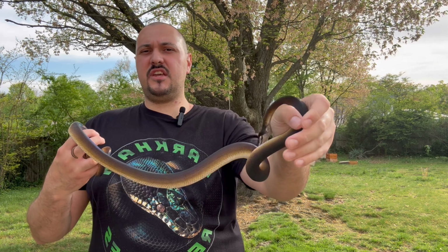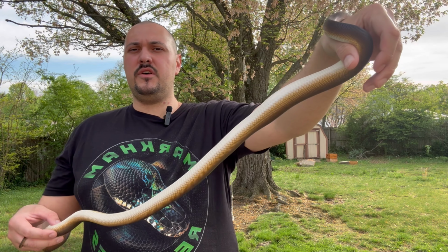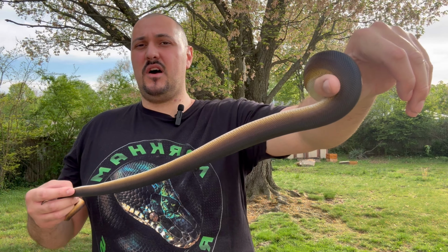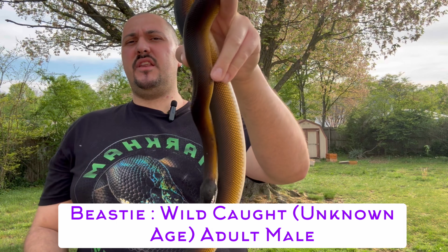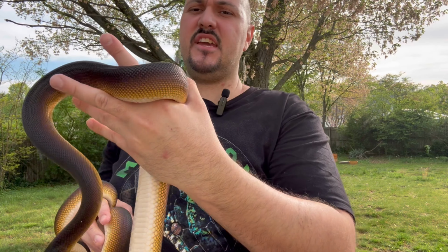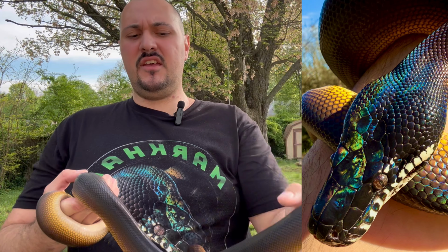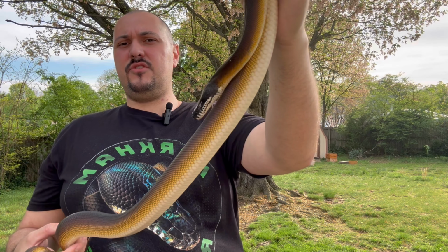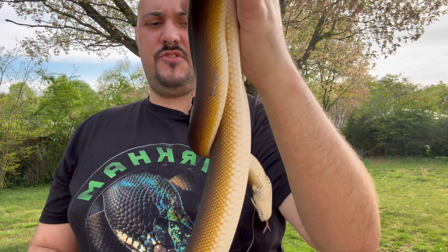This is how Rolly's looking, and he's probably about 2.5 years old. So this is a 2.5-year-old male white-lipped python, and once again, he was captive bred as well. Now this next snake right here is a level up in size, but a huge level up most likely in age. This is Beastie, and he's actually the snake that is on the shirt that I'm wearing. He is the first of the white-lipped pythons that we got, and he's actually a wild-caught adult male. He was caught in the wild as an adult in Papua New Guinea and imported to the United States.